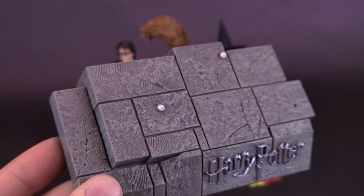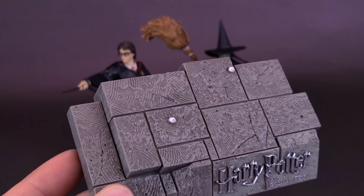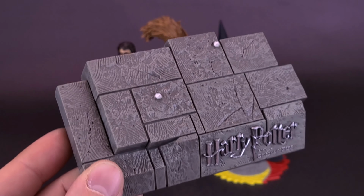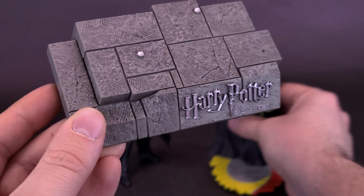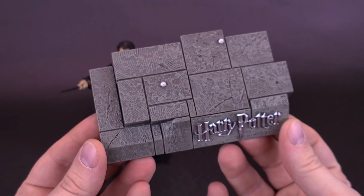I am bummed that I did break it, but again, I'm going to glue it. And if anything, this can be a cautionary tale for anyone planning to pick up any of the figures from this wave: don't try to force them off the pegs. You're probably going to have the same thing happen, and you can be very sad about it.